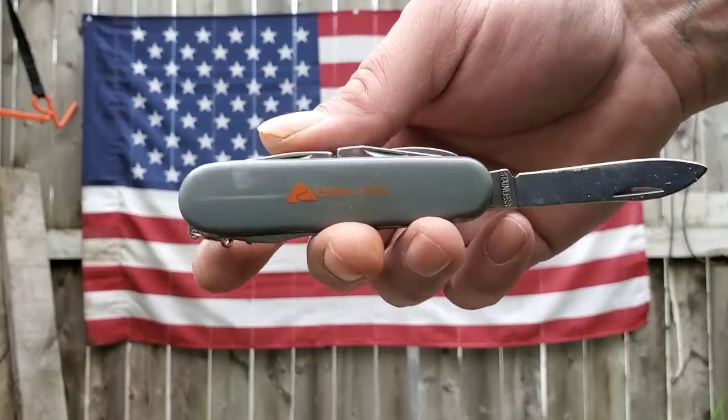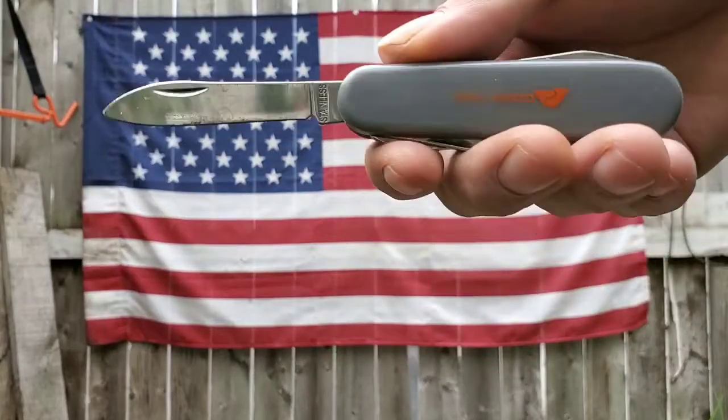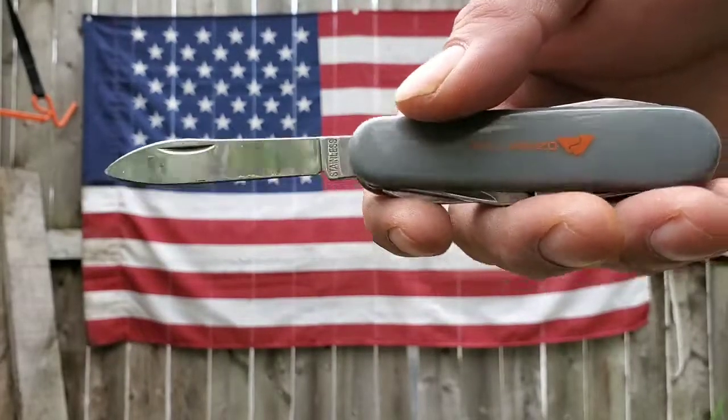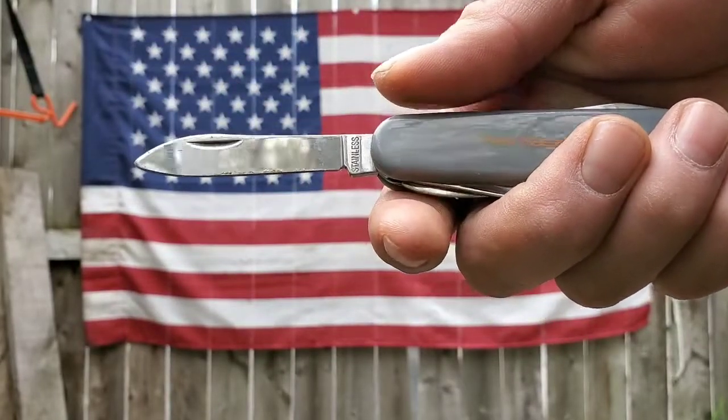And man, if you made it this far, holy schnikes. These are all my blades. This is a piece of poo. We'll never replace a Swiss Army knife, ever. This is crap. Don't go buy it. It's like $3. Ozark piece of poo.